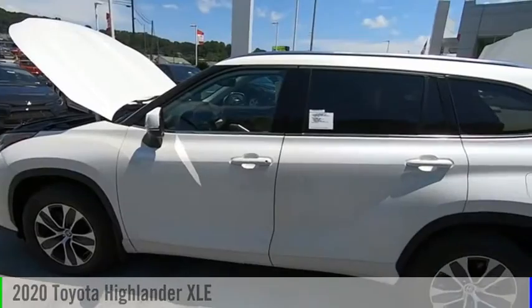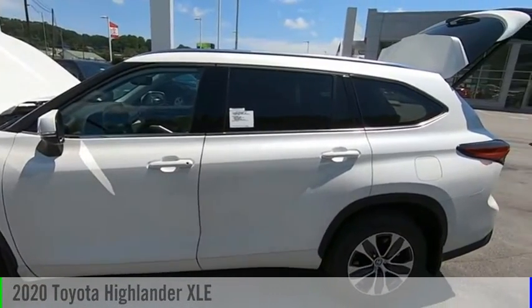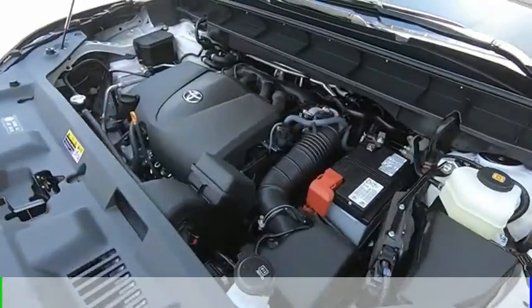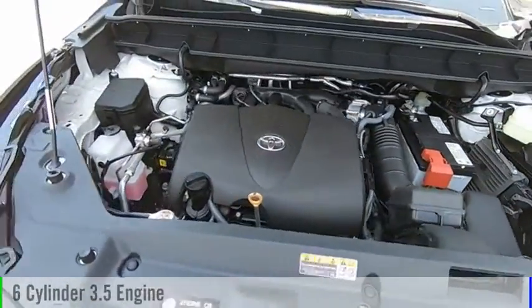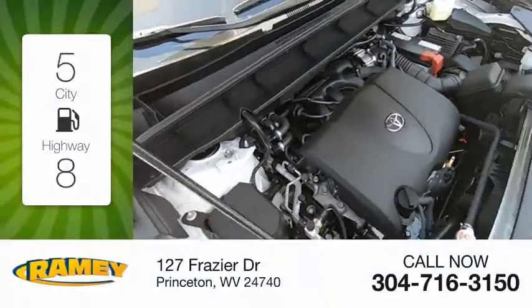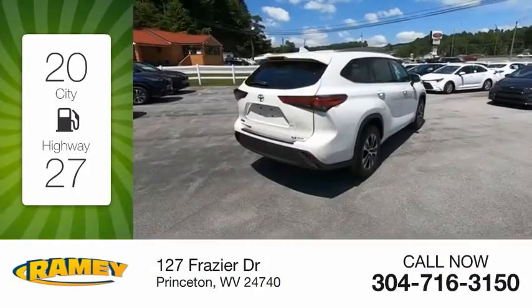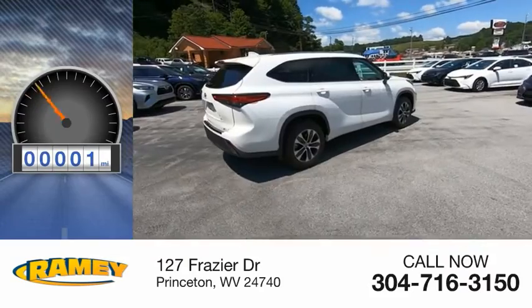Looking for the right vehicle? Check out the 2020 Highlander. This vehicle is powered by an all-wheel drive, 6-cylinder, 3.5-liter engine. Great fuel efficiency saves you money by requiring fewer trips to the gas station. This vehicle has less than 100 miles.